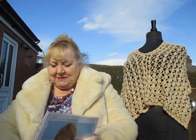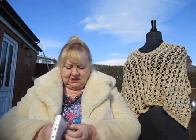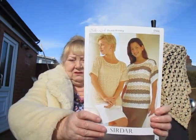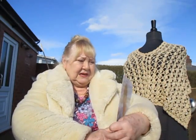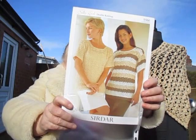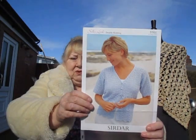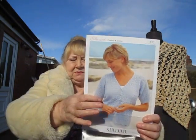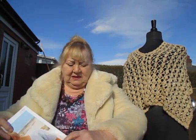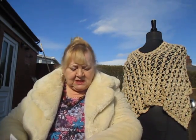And this is my favourite so far. These are both Sirdar ones. This one is done either in 3 colours or in 1, and it's 5566. I got that one off eBay. This one I absolutely love. That's Sirdar 5701. This is going to be my next project, I think. I've got so many projects I want to do. I think that's why I haven't started them, because I've got so many things on my mind that my mind's going buzz, buzz, buzz, like a buzzy bee.